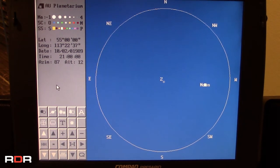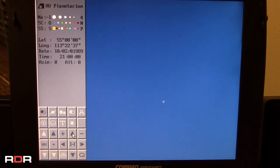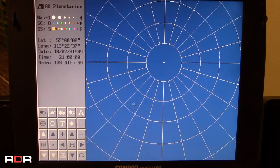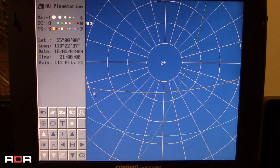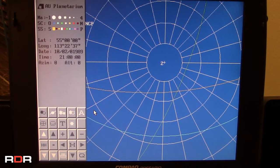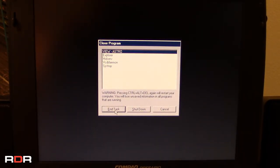I have no idea what I'm doing, but I did take astronomy in college once. It was incredibly difficult. A lot of fun, but incredibly difficult. And this just reminds me of it. Not that I know how to use it at all. 0%. But it's here. And there's probably no way to get out. It just gets cooler. Yeah. Quit. Escape. All the stuff I can think of. Let's just end the task there.